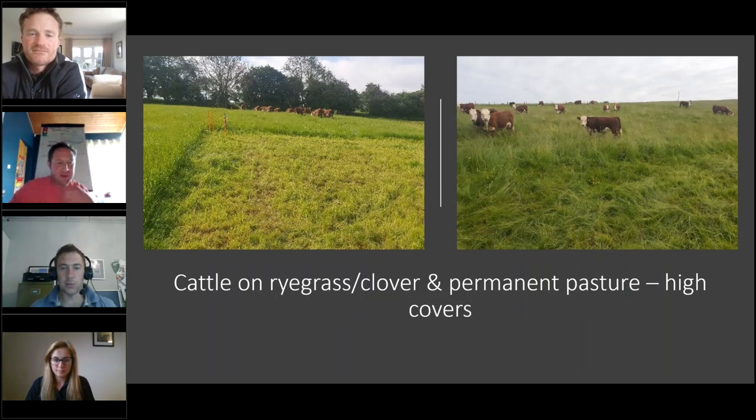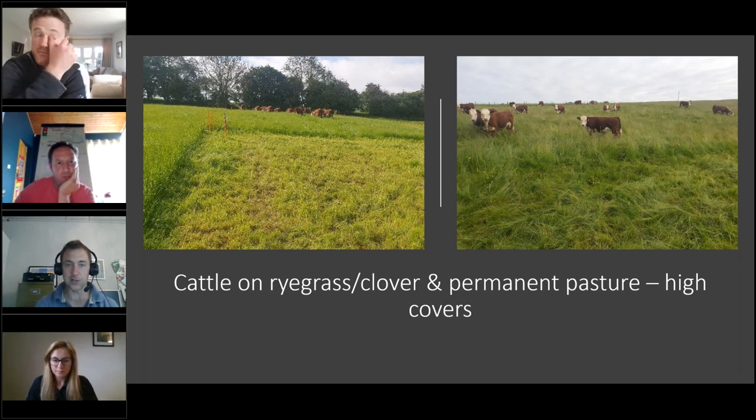So Rob's already talked about, and Bruce, both of you have talked about grazing higher covers because of where the gastrointestinal worms tend to live. And these are just a couple of photos. To some people, it's terrible and you're grazing too high covers and that sort of thing.